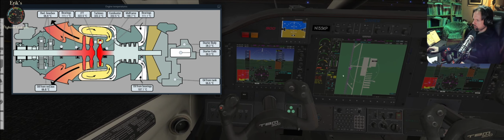Set that to auto. Fuel switches to auto and all of that. Strobes could come off. And we can take the inertial separator on. Ooh, it's a bit of a stressful plane, this, I gotta say. And I love it.